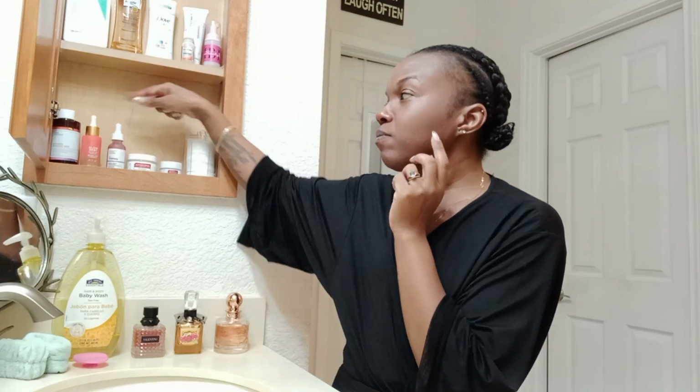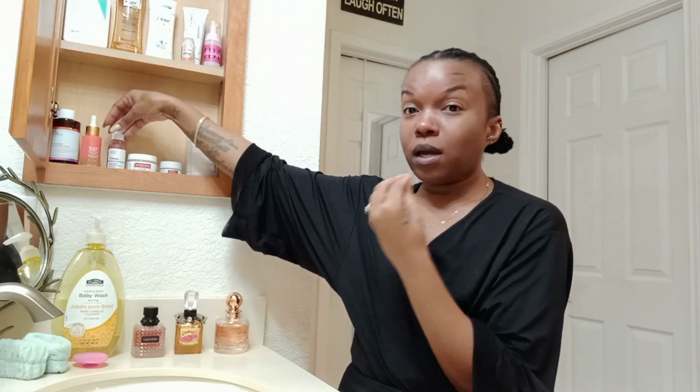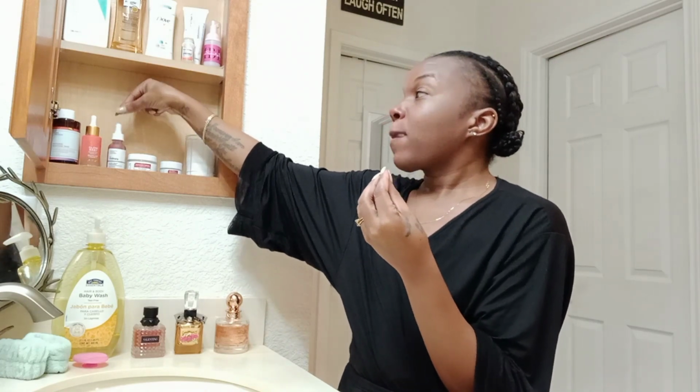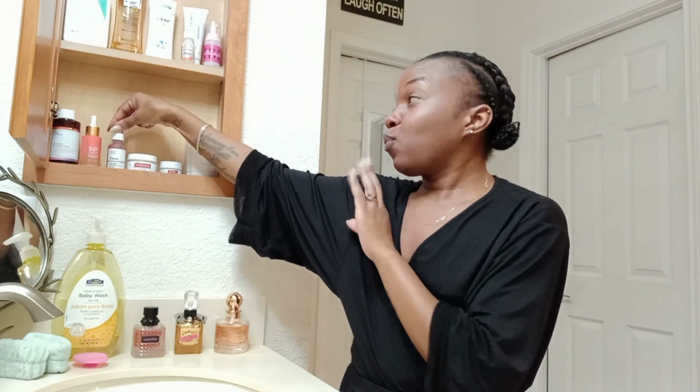anything else, because I don't want to overcomplicate what's going on with my skin right now. This peeling solution also includes glycolic acid, and it's much more concentrated than what's in this one. It's more of an active ingredient in this product. So this one is good for daily use. This one is not good for daily use. So once or twice a week.